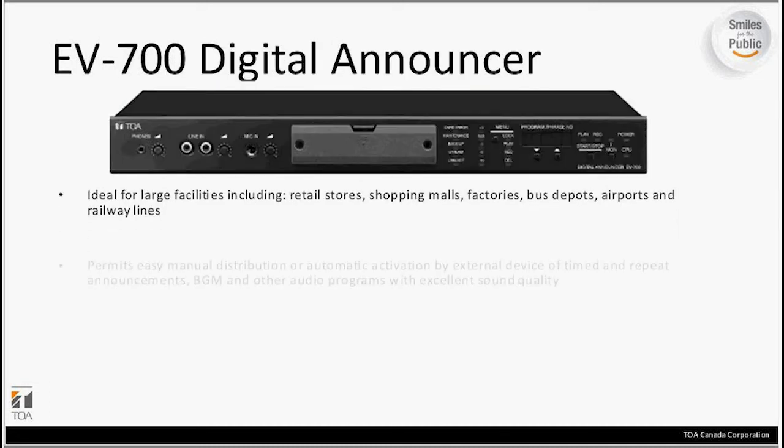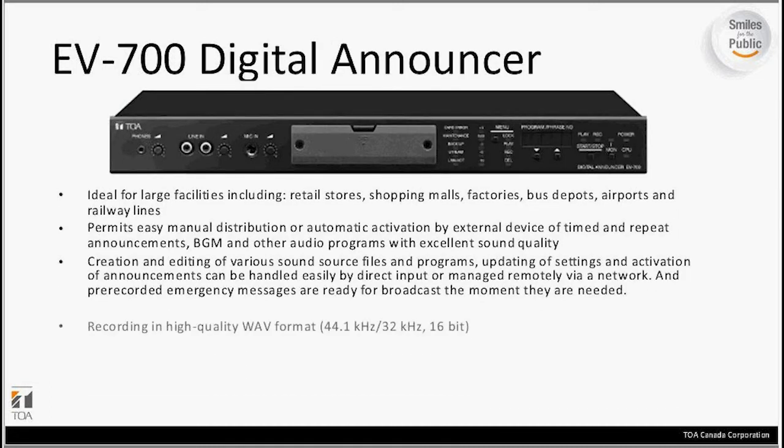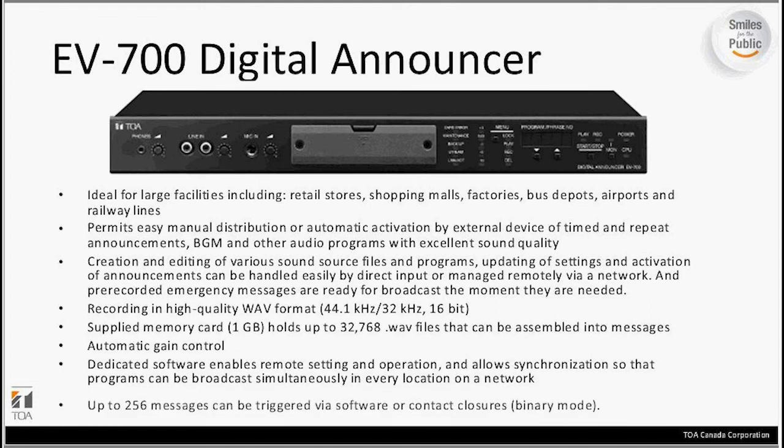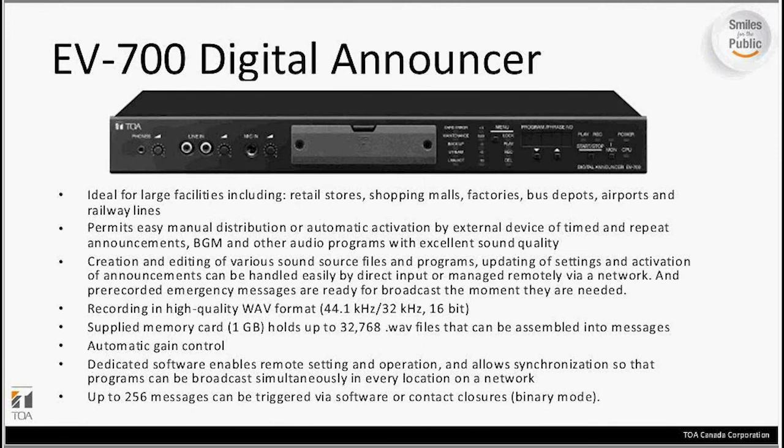Moving on now to the EV700. EV700 is kind of the big brother to the EV20R, and it actually works in a slightly different manner from the EV20R. It works more in a WAV file-based type of format, so what you would do with the EV700 is build your messages together based on those WAV files, and it's ideal for large retail stores, shopping malls, factories, bus depots, airports, railway lines, things of that nature.